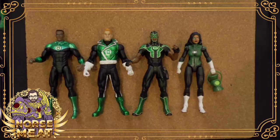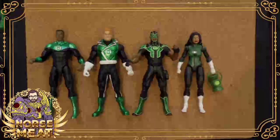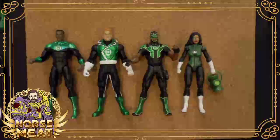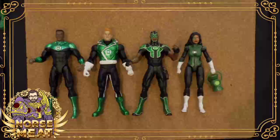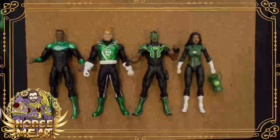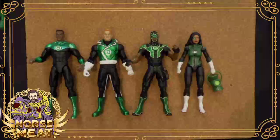I don't think either one of these characters is currently active in the comics. Correct me, Arsenal Roy, if I'm wrong. I mean, they're out there, but I don't think they're featured in any books. But I don't know. Like I said, I am behind in my current comic book lore.